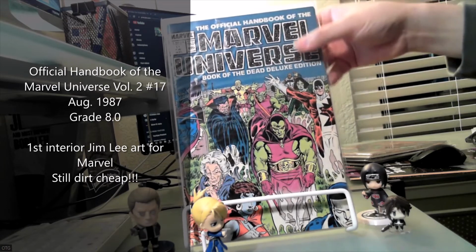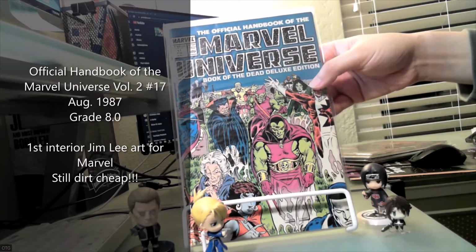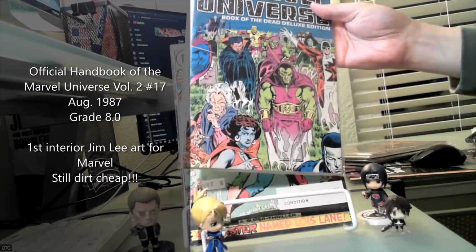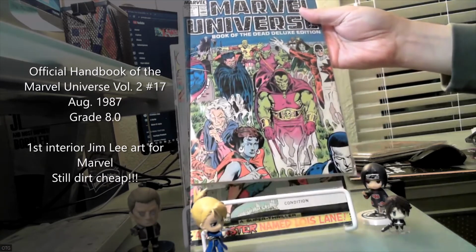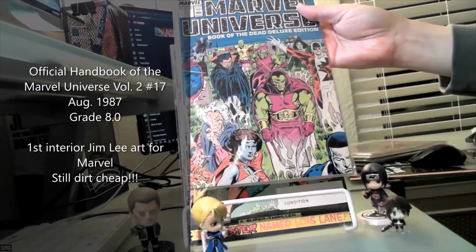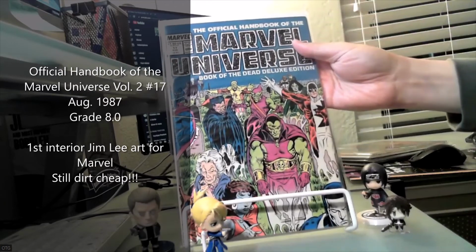So I'm so ecstatic to have brought this into my collection for 50 cents. This is just a great pickup. It's pretty high grade. I would grade it an 8.0. Definitely needs a press, but there's no creases, nothing color breaking. There's just a lot of small little bumps here and there on the cover. So a press would definitely make this book just really pop.